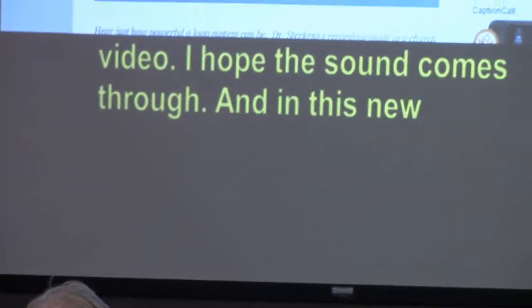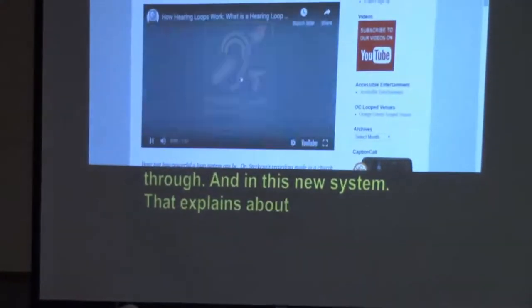I'm going to play a very short video, and I hope the sound comes through in this new system, that explains a little bit about what a hearing loop is.